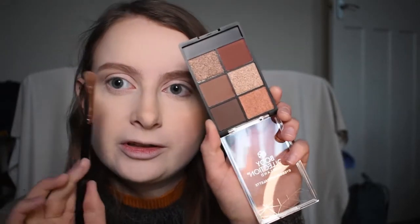So I'm going to go in with this dark brown just here. I'm going to get a clean flat brush. So I'm going to go with a flat angled, tapered brush, and I'm just going to tap that onto my outer corner and blend that. Run a little bit of that on my lower lash line as well.